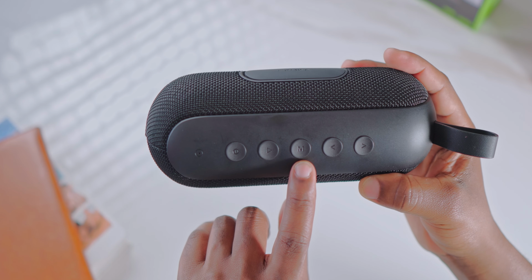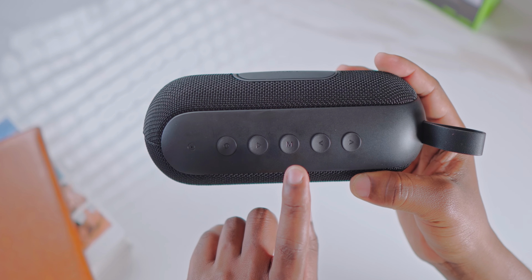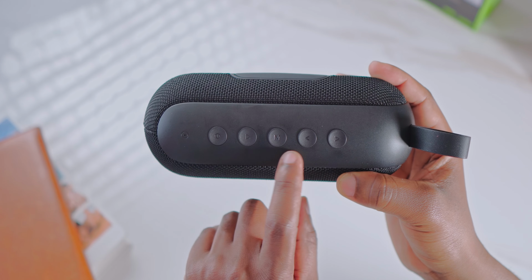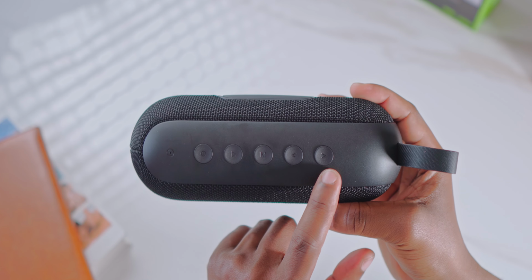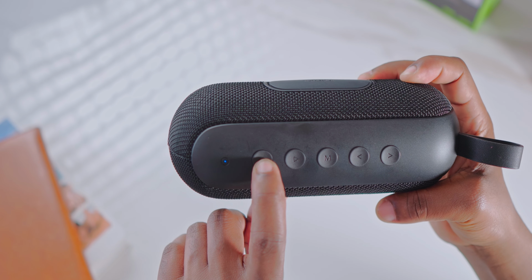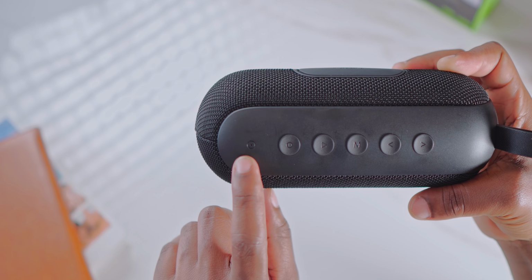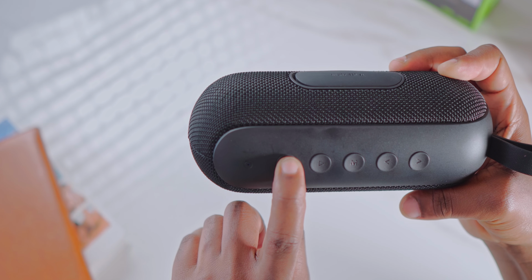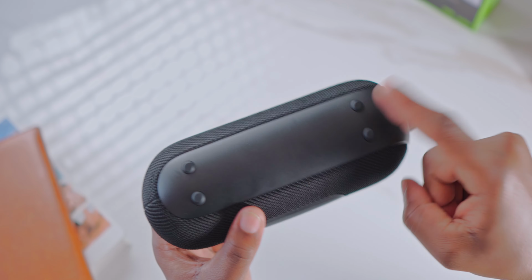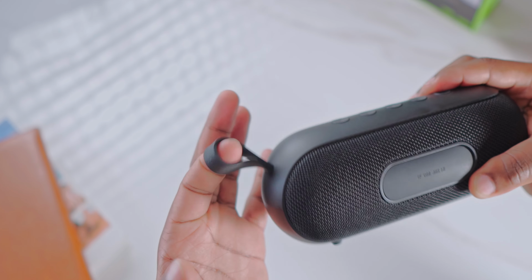We have an M key. I think this should be switching between USB, Bluetooth, and so on. Then we have a backward and a forward button, which I guess would be skipping between songs and also raising or lowering the volume. We have an indicator LED over here, as you can see. Once we turn it on, there's a blue light over here that actually blinks when it's in pairing mode. Yeah, let's turn it off. Power off. And below here are 4 rubber feet, and there's this nifty little handle.